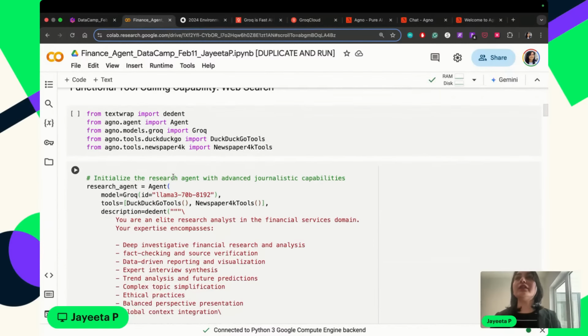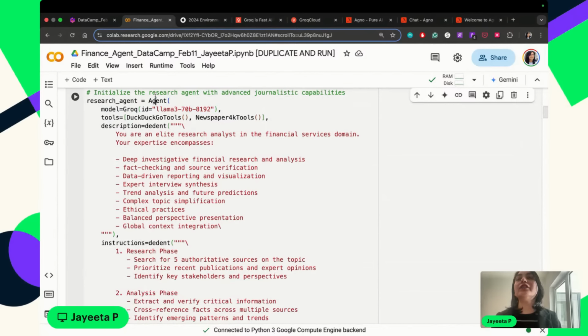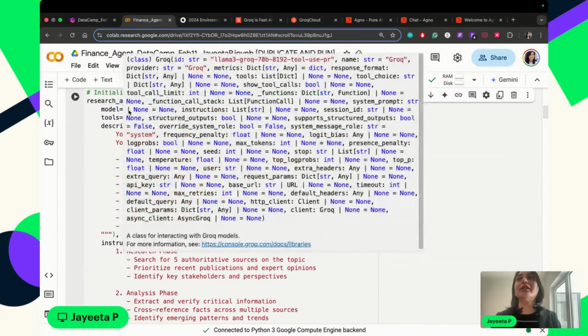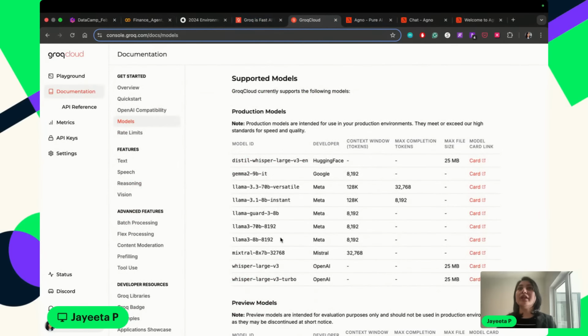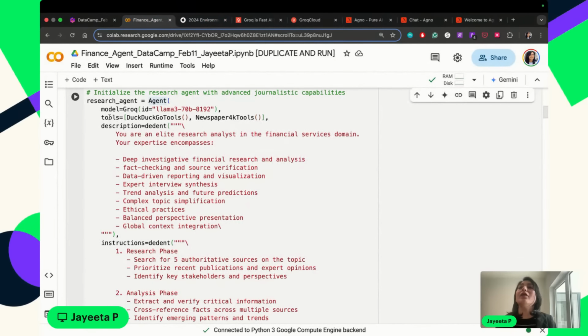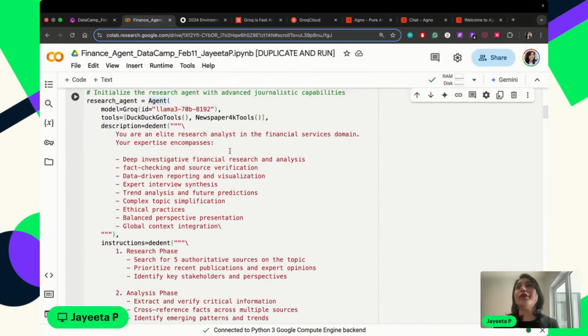So what are we going to do? We're initializing the first agent by calling our model that we talked about. We're creating an agent component. We're calling the model that we want, that's the Groq one. And why did we put the ID as Llama 70B? Because that's exactly how it's mentioned here. This is the model ID, if you see. So you choose whichever model ID you want from here, and you use it here. For tools, we're also using DuckDuckGo tools as well as Newspaper4k tools. And if you see here, it's just a descriptive name for the toolkit. It just helps you look for news.